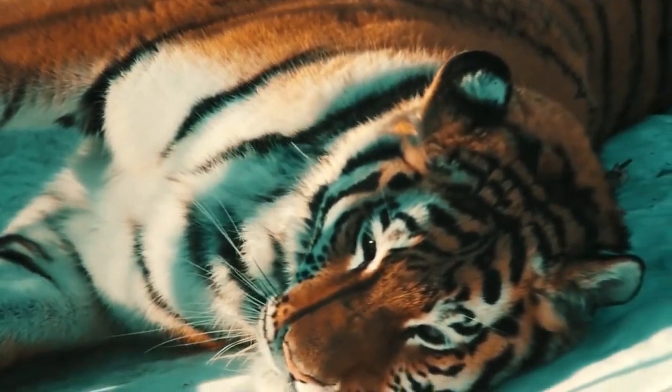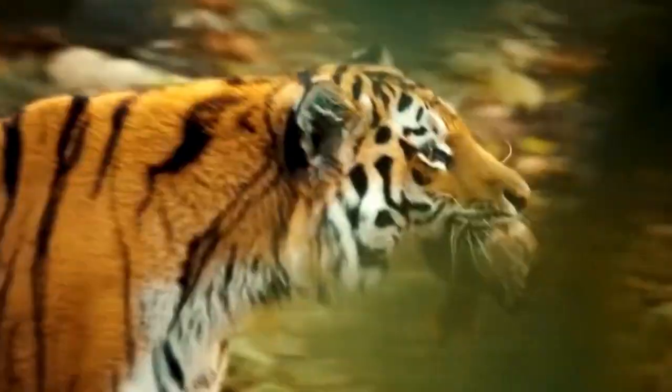And unlike some picky eaters, they're not afraid to try new things. They'll even eat fish and small rodents if they're feeling particularly hungry.